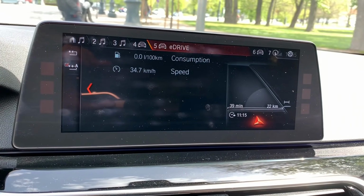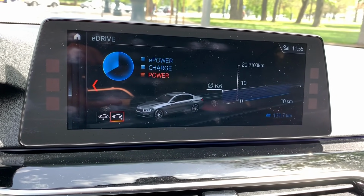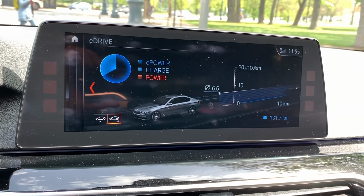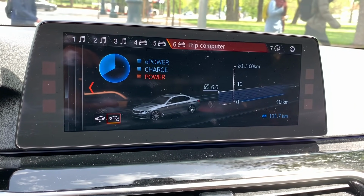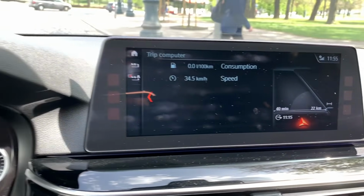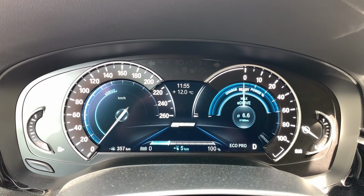Let's see what eDrive shows for us. The battery is half empty. Most of the time we used electric power, and about 1/3 of the time the car was charging itself from braking.